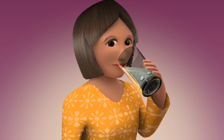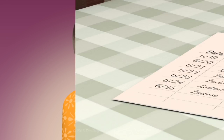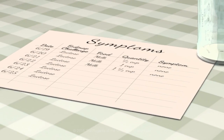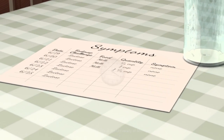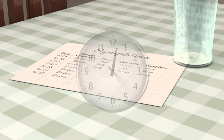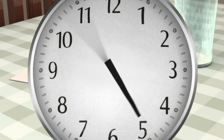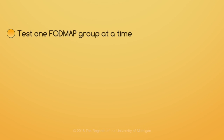Once you start to challenge, tracking your symptoms is key. It's the best way for you to tell whether the food is a trigger for you or not. Remember, your symptoms can show up even a day or 2 after you eat the challenge food, so it's best to track every day. As a reminder, test one FODMAP group at a time.